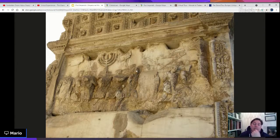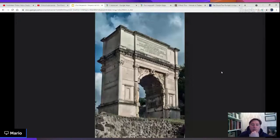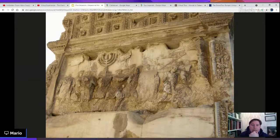Here you can see the marble arch, which is in the Roman Forum, not far from the Colosseum, that is representing the Jews basically taken to Rome. You can see here they're all in chains, and there's the menorah here on the left being taken to Rome.